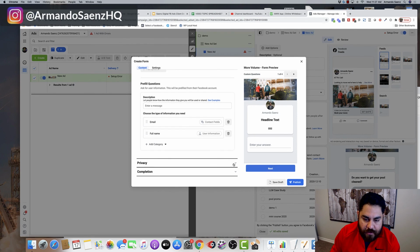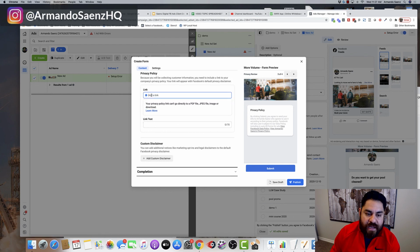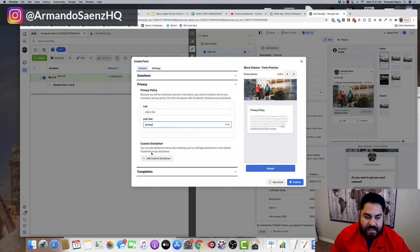The next thing that we're going to do is go to privacy policy. Because people are giving you this information, you're going to need a privacy policy. So what you want to do here is just go to your website, copy the privacy policy link, put it in here, and then just write privacy or something like that as the link, and just type that link in there. Next thing about this is customer disclaimer. You don't need that. Don't worry about that.